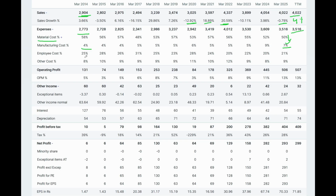Employee cost dropped from 25% to 21%, a hidden gem showing improved workforce efficiency. Other costs stayed tight at 8 to 12%, demonstrating good operational control despite project variations. The cost structure shows BEML learned to do more with less, especially on the people side.